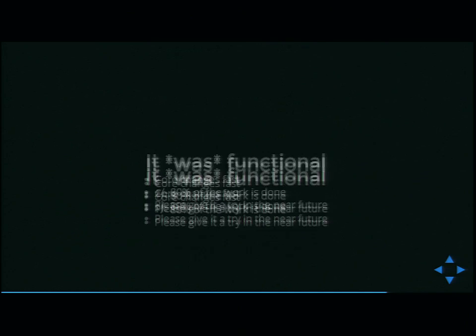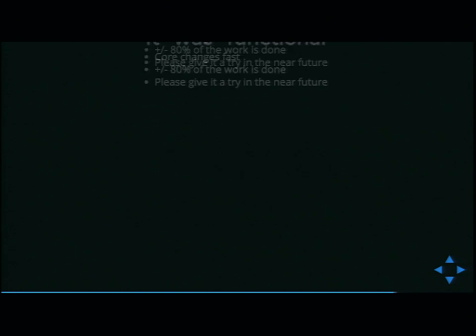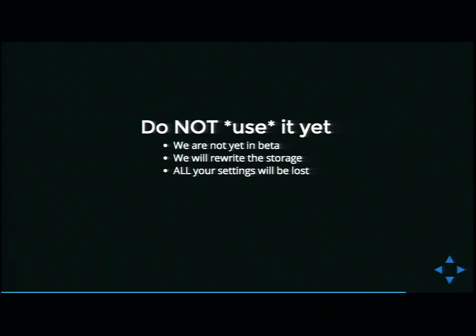So what is the current status of Display Suite? It was functional last week. Core changes fast. 80% of the work is already done. So please give it a try in the near future, but do not use it in production yet.